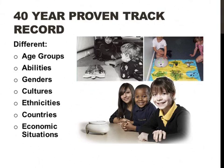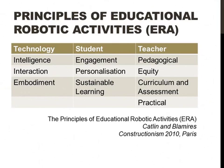Well, now it's time to look at robots in more depth. And to do that, I'm going to use the ERA principles, which is an empirically derived framework used to analyse the value of an educational robot and its activities. And I'm going to apply this framework to 2 activities.